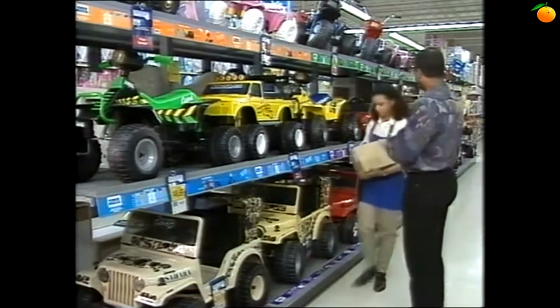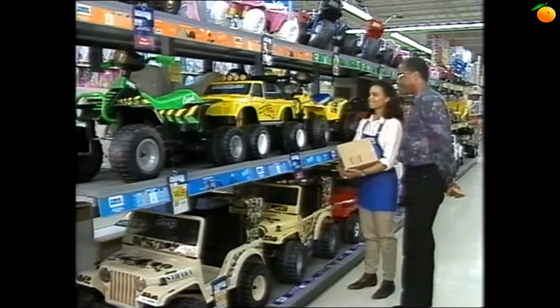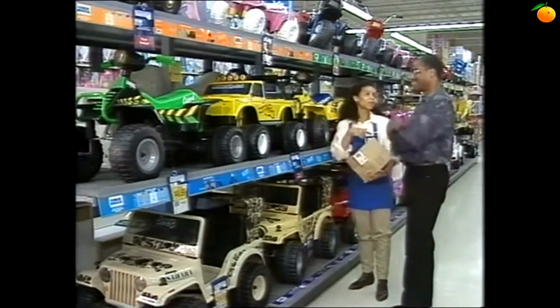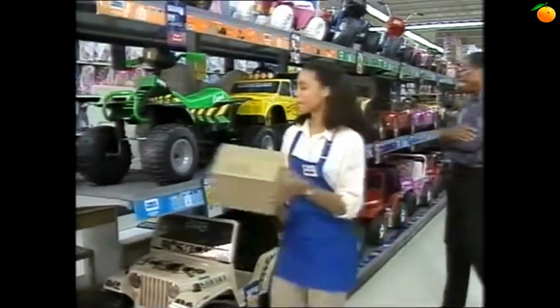Oh, boy. Excuse me. Hello. Hi, I'm interested in buying one of these cars for my son, but I'm really not too sure which one I should buy. Can you give me some information on them? I'm not the expert, but if you wait here, I'll call our ticket writer. She knows everything when it comes to the Power Wheels. I'd appreciate that. Okay. Thank you.